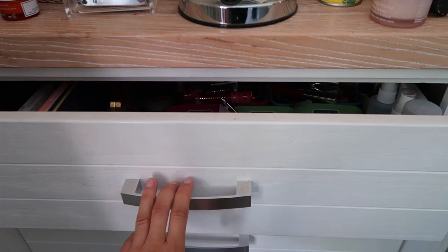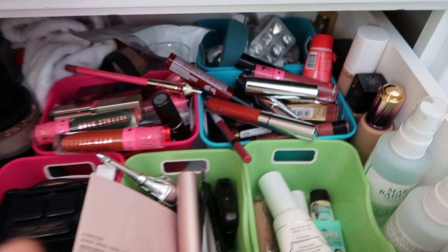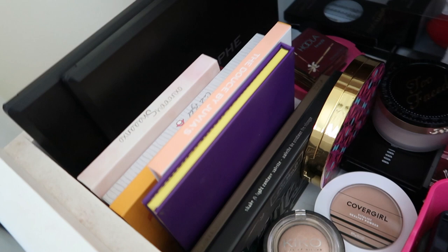So I currently keep my makeup in this top drawer here. It's just easy for me to get to, but as you can see, it's a little bit of a mess. These crates actually do have categories. So this one's face, this one's eyes, this one's cheeks, this one is eyes and lips, and this one is lips. And then at the back I've got some medicine stuff. And then here I have my eyeshadow palettes.